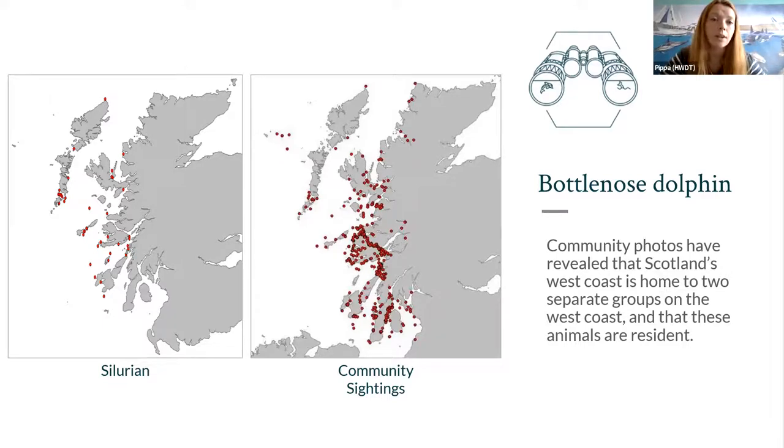It's interesting, and it's amazing to learn this. As well as that, there are offshores as well. So there are different groups again. And a lot of what we've learned about these animals has only really come about in the last 20 to 30 years. It wasn't until 2006 that HWT were the first people to say bottlenose dolphins were resident on the west coast of Scotland.